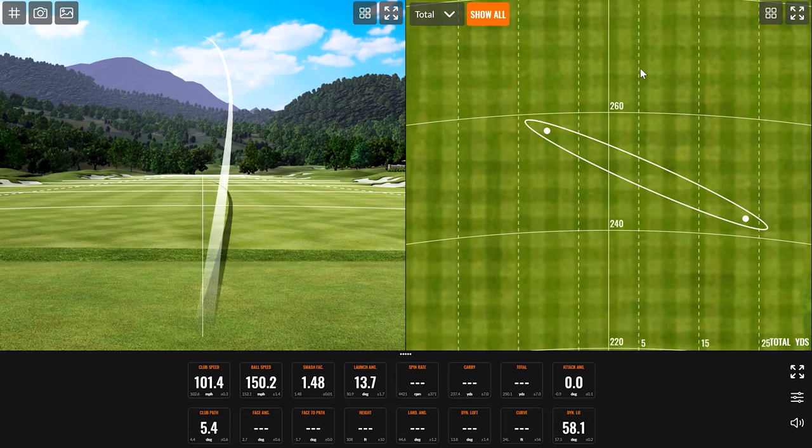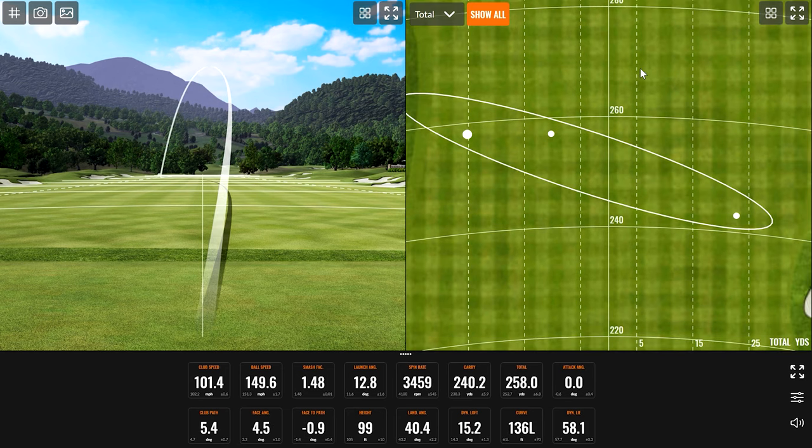It's caught fairly well to shut the face a little bit. Yeah. Well, I know you play the kind of swooping draw anyway, so that flight is not unfamiliar to me at all. I mean, that one got the spin knocked down a little bit to 3,500, and 240 carry still. Gotcha. So it didn't take off on you, which is good.